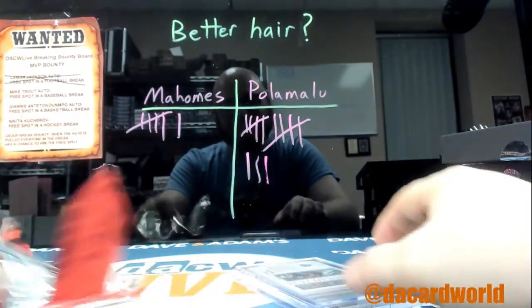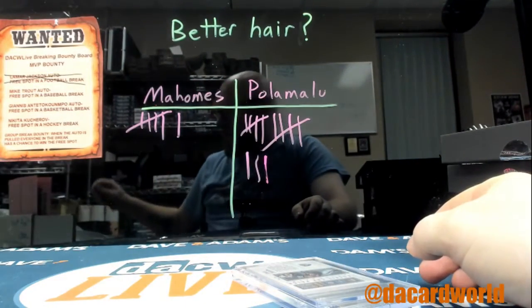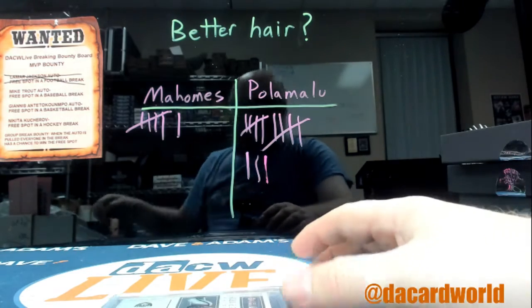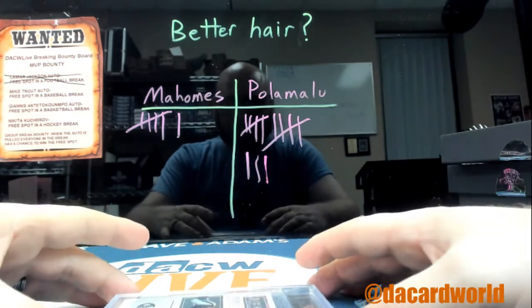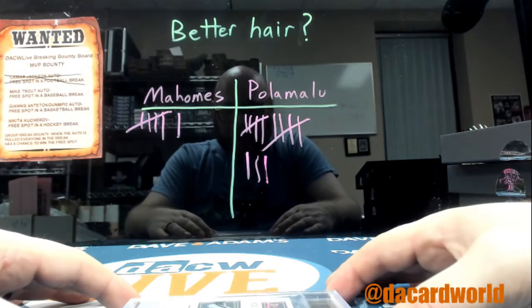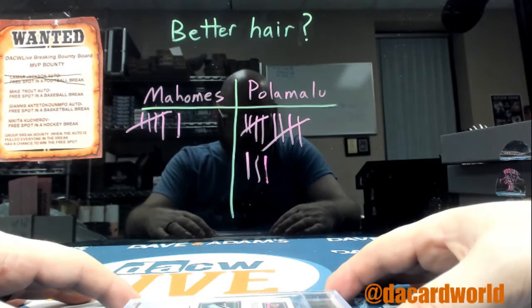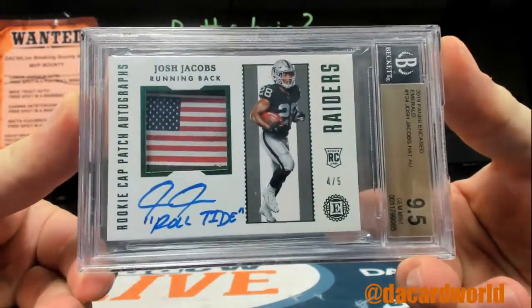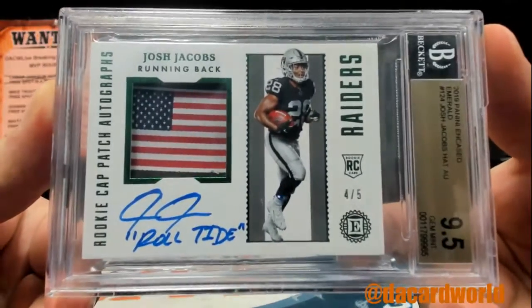Yeah. Yes. I love it. Saw one of these earlier. Steve, you're set now, buddy. Rookie cap patch autograph. Oakland, Josh Jacobs. 4 out of 5. Roll Tide.